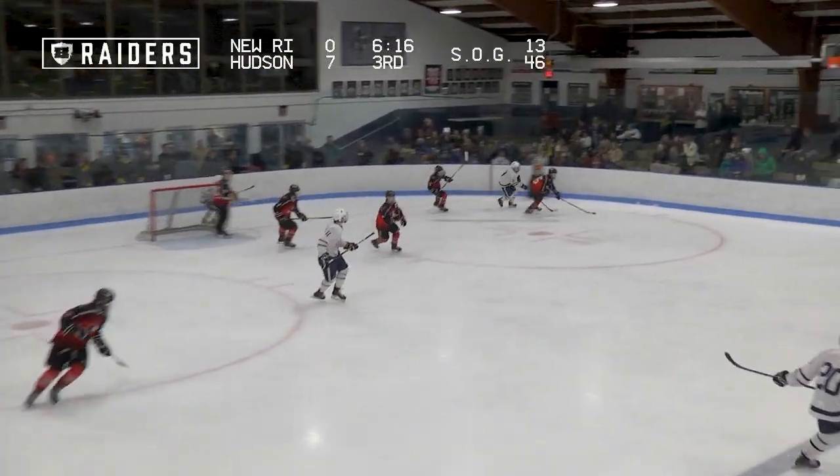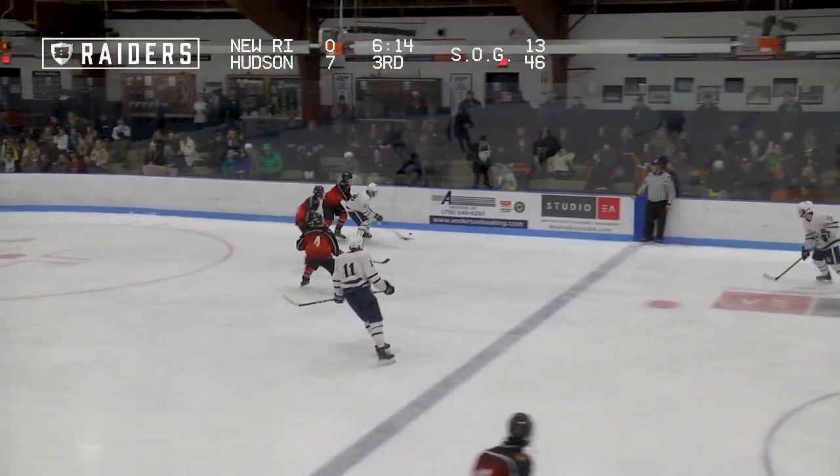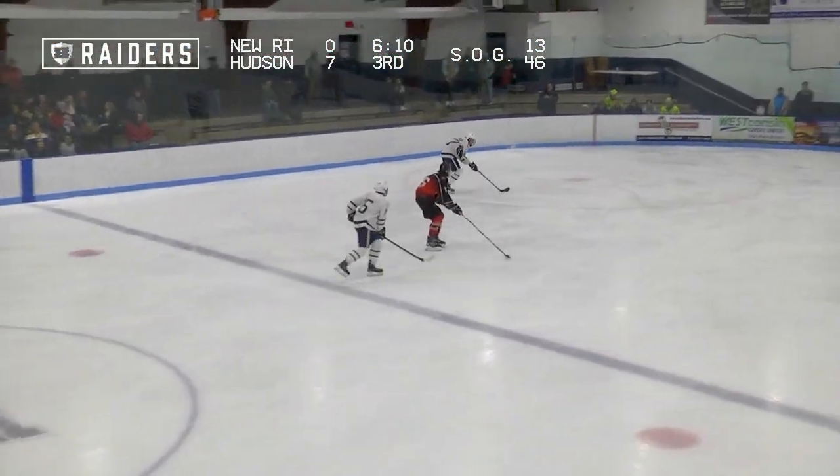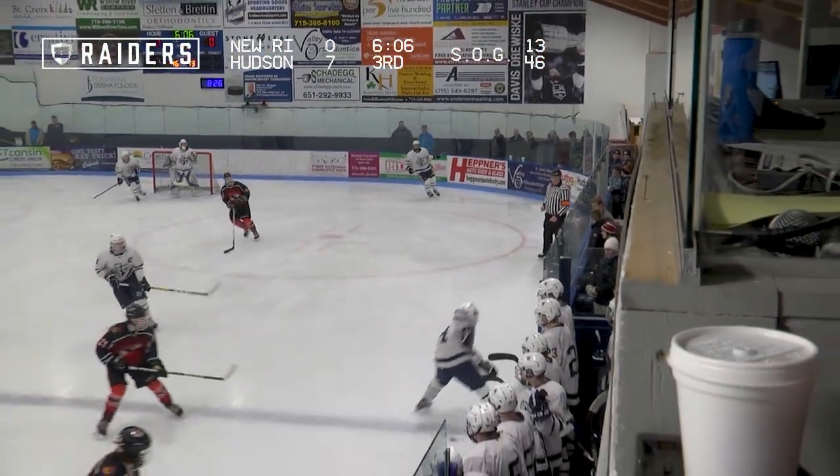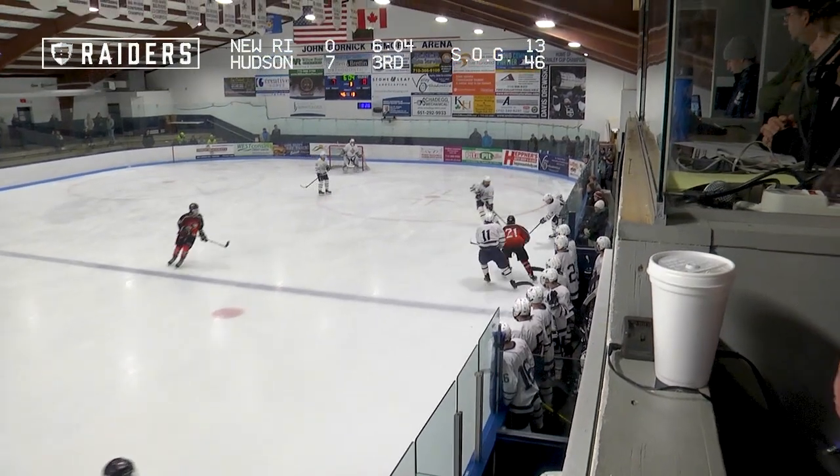Oh! Off the back glass, Ross. Look at that. Was looking. Didn't find it, but he was looking. Hudson will sling this one all the way around the boards here to the near side.